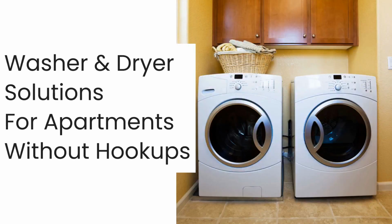Today, we're diving into a common challenge many apartment dwellers face, the absence of washer and dryer hookups. But fret not. We've got some ingenious solutions for you.